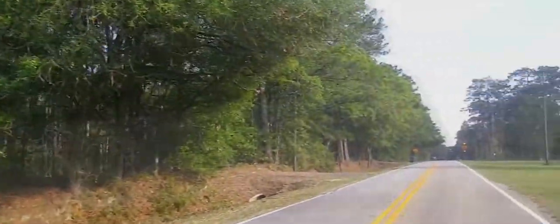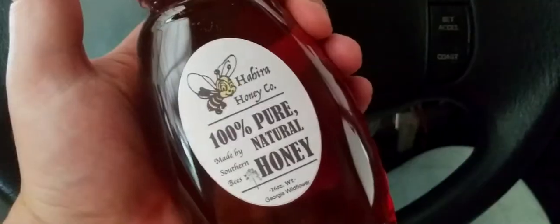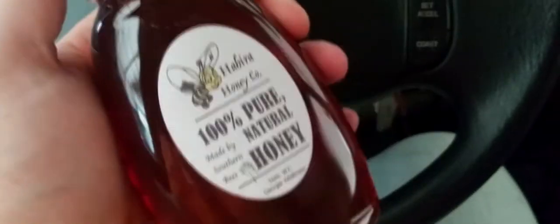Done. Just like that, we're done. He gave me some cheese, some smoked cheddar, and some honey. So if you guys like honey, wash houses, I reckon. This is fresh honey from his bees. Local bees. Doesn't get any better than that.